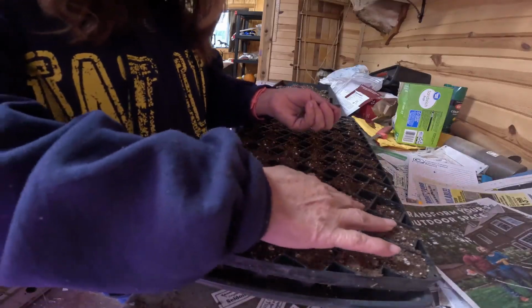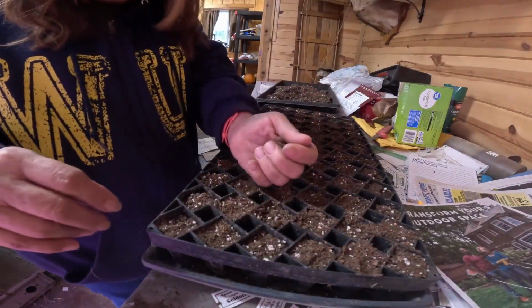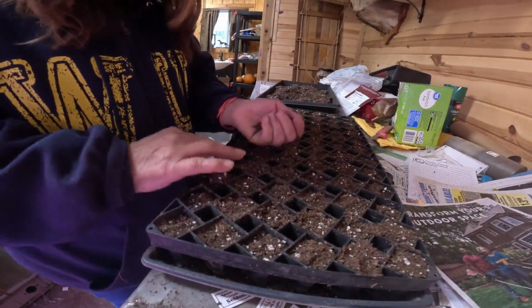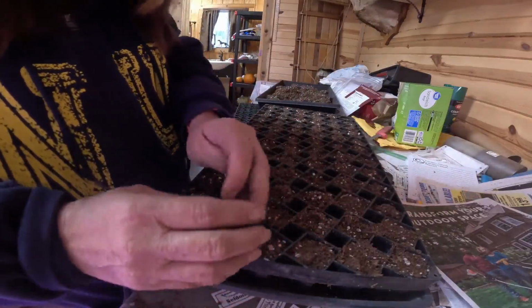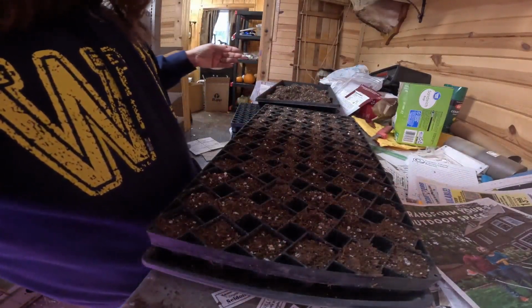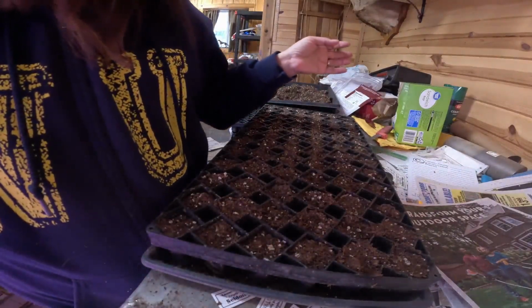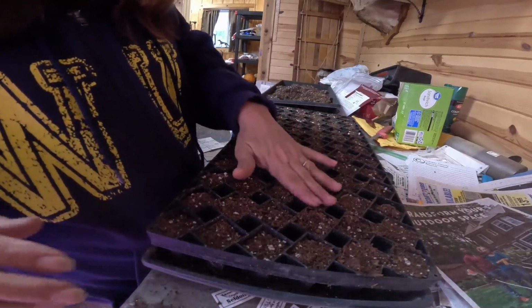And this is that new variety, STM2255. It doesn't have a name, just a number. Okay, so now I'm going to put them in the rack with the other ones and on the heat mat. I moved all the other tomatoes which already had germinated off the heat mats, and the new ones are going to go on the heat mats.